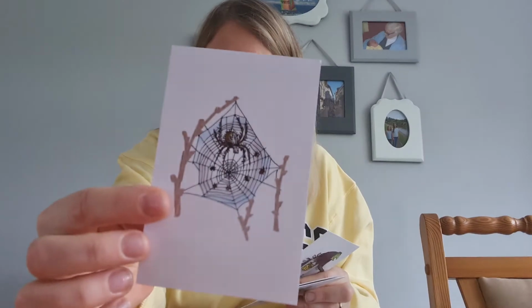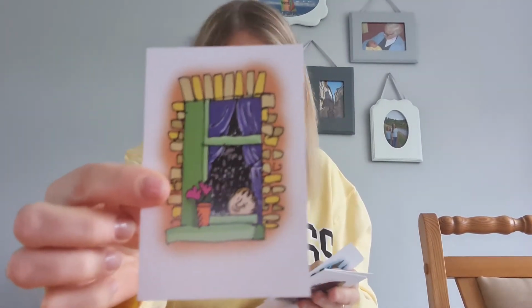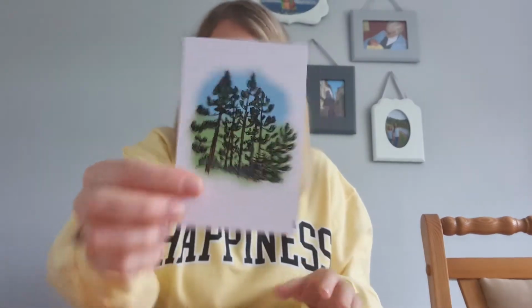I'm going to mix them up. You've got to shout them out. Okay, I want to be able to hear you. Ready? Go. Window, wood, web, witch. Oh, which one? Web, witch, window, and wood. Oh my goodness, you're just too good. Give yourselves a brilliant boogie.